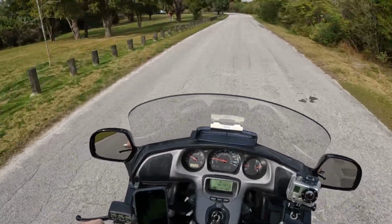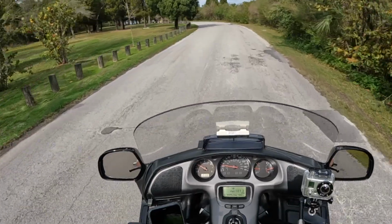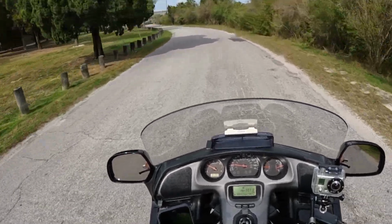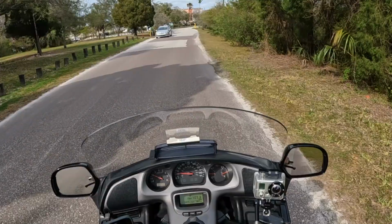Alright, so this is Picnic Island in South Tampa. We're going to wind back out here and head out to another destination.